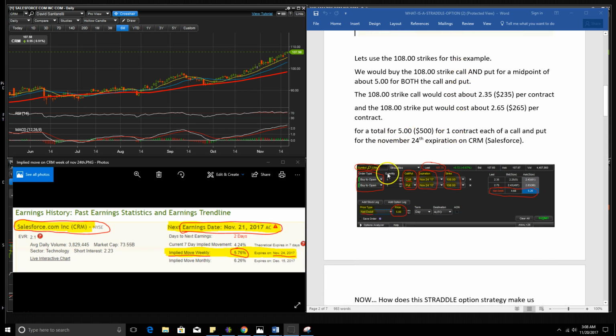And as you see here, here's a snapshot of the order entry. You see up top here symbol CRM. I clicked on the straddles strategy. The stock last traded at 107.75. So how a straddle works is we buy to open. In this example, we're just doing one contract of each. We buy to open one contract of the call for the November 24th expiration, strike of 108, and then we buy to open one contract of the put for the same expiration, the November 24th, same strike, 108, for a price type of a net debit, which means it's taken out of our account.